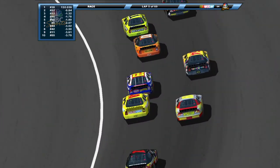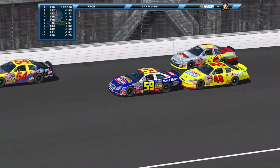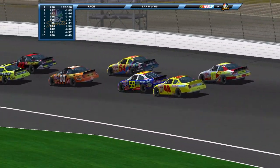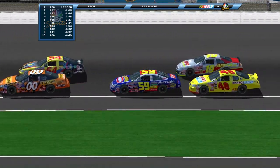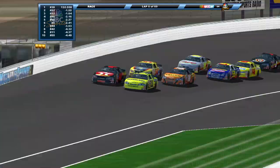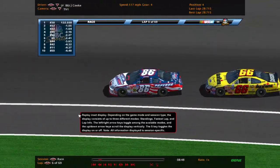On the outside, Sattler gets a great run, pinches that 59 car down. And that's going to cause the 48 of Shane Meal to check up as well. Here comes Meal thinking about taking it to the inside. Does not. Decides against going three wide there. 19 of Chad Blunt up there as well. Nothing's happening now. Starting to calm down, so we're going to jump through here.